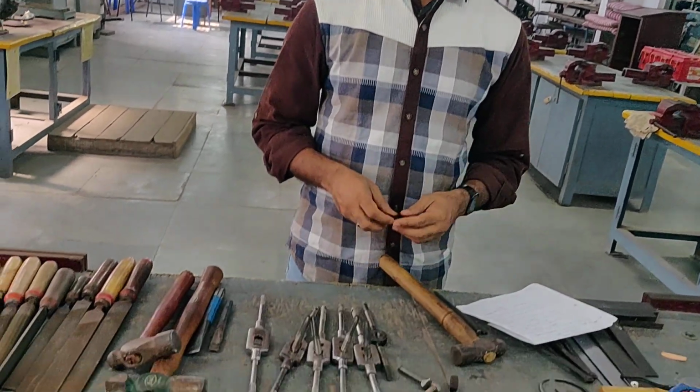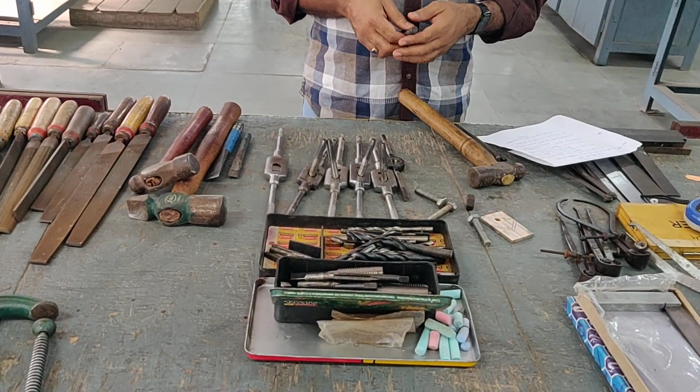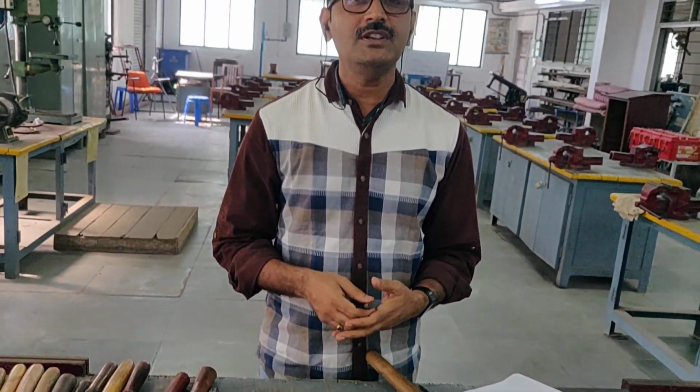Now, the next tool which we are introducing is the drilling and tapping tool. We know that threading is one of the important operations in the machine shop. This threading we normally do on the machine. But if we want to do internal or external threading for a component which is difficult to hold on the machine, for such type of component we can use the tapping tools.